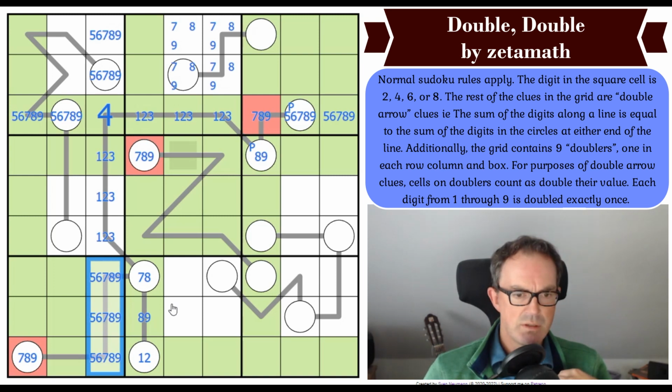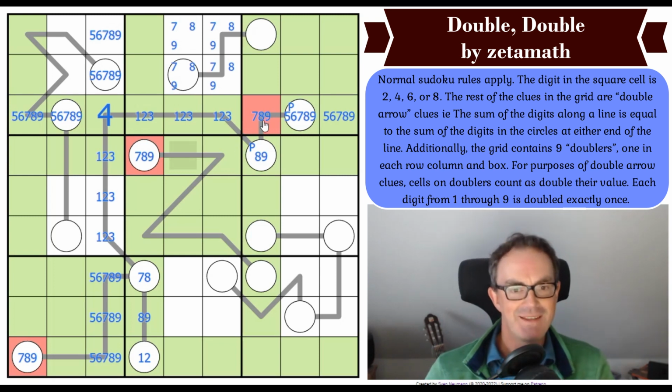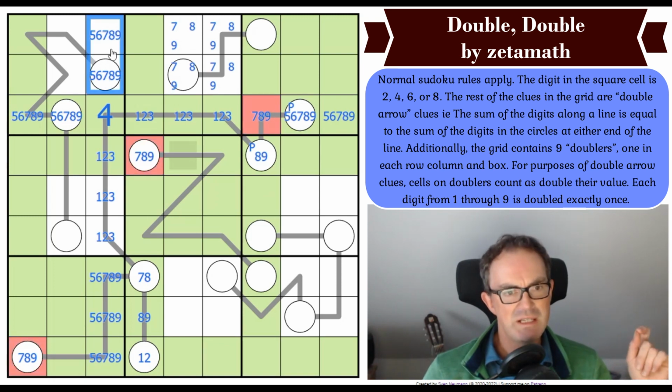Right. So, okay. What on earth do we do now? It must matter that these are the same. That feels very Zetamath-y to me. Maybe the point is that all the other doublers now have to not be 7, 8, and 9. Oh, you see, that's almost really fascinating here.